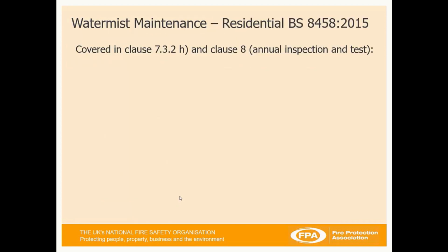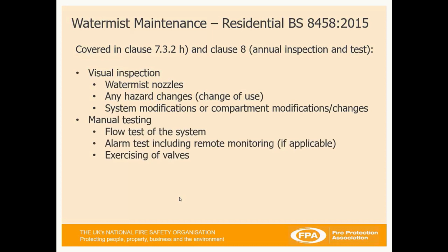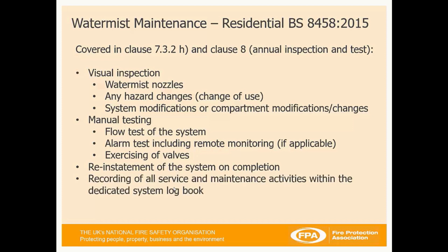Moving on to maintenance. Maintenance is covered in BS 8458, in clause 7 and clause 8. Basically, we're looking at a visual inspection of the Watermist nozzles and any hazard changes of use to the area that the Watermist system is applied to, or any system modifications or compartment modifications and changes. There are manual testing requirements: a flow test of the system, an alarm test if there's any remote monitoring, and exercising of the valves on the system. And then a reinstatement of the system on completion of all the tests.